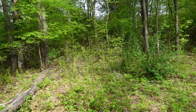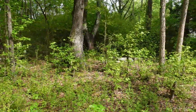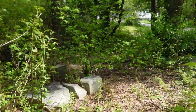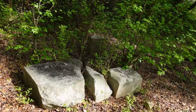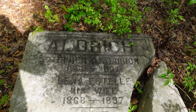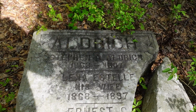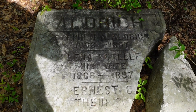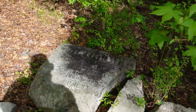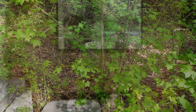I was told right next to the school there is the remnants of a cemetery. Here's something right here perhaps. Let's see. Like right here. Stephen Aldrich, 1863 to 1897. And Lena Estelle, his wife, 1868 to 1897. And of course, his gravestone's been knocked over and broken. Maybe a tree, I hope. Let's hope that was a tree. Wow.